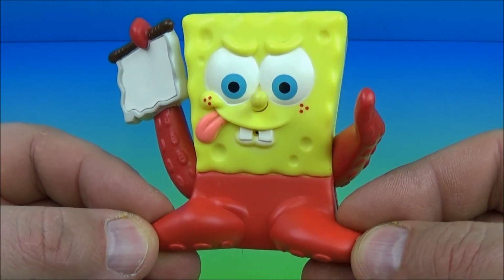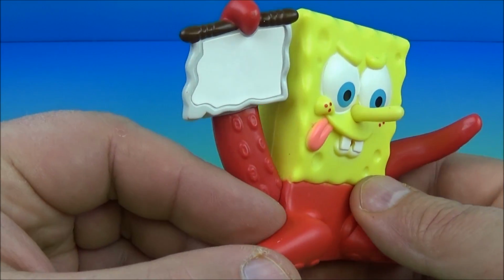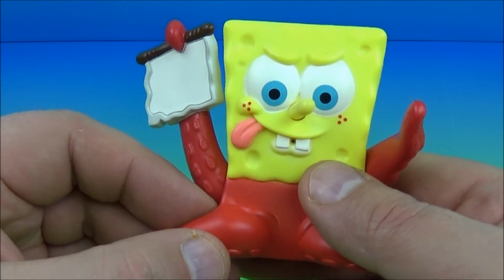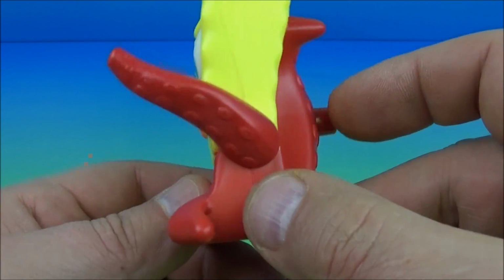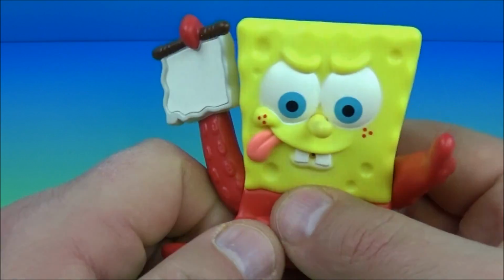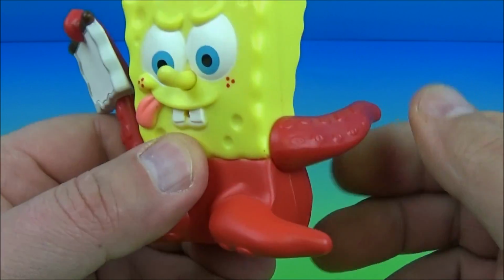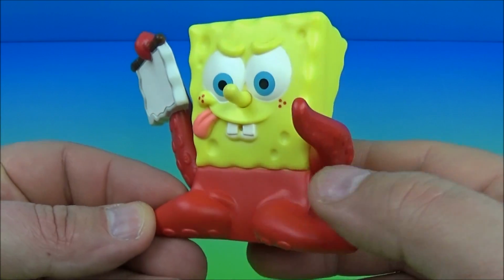And the last one up in the set is Kraken Porifera. Yeah, I don't know what that means. Porifera. Maybe somebody can let me know down below because I'm too lazy to look it up. But it's cool because SpongeBob looks like a kraken. Got the goofy little tongue sticking out. And it's another water squirter. Here's the latch back here. You fill it up with water. And then you can run around squirting all your buddies. This is awesome. You can wiggle the arms back and forth just like so. Give them a different look if you like. Yeah, this is a complete win. I really like this one.